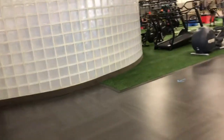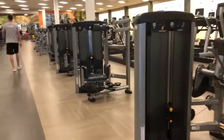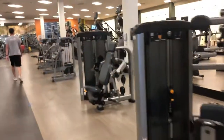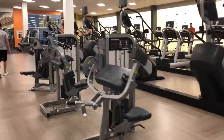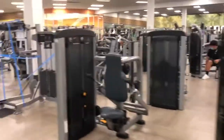All right, so back around the entrance. Here's a bunch of ab stuff I saw coming in as well. Much better. Jeez, I love the way this gym's laid out, actually. It's cool. Then we go into some biceps. It looks like some of this stuff's new. They had a lot of older equipment here. Let's jump in the equipment area here and see what they got.